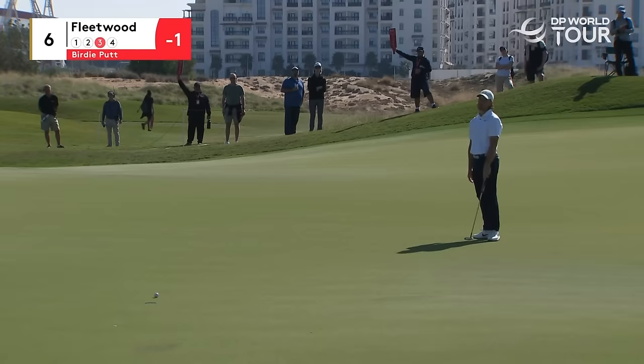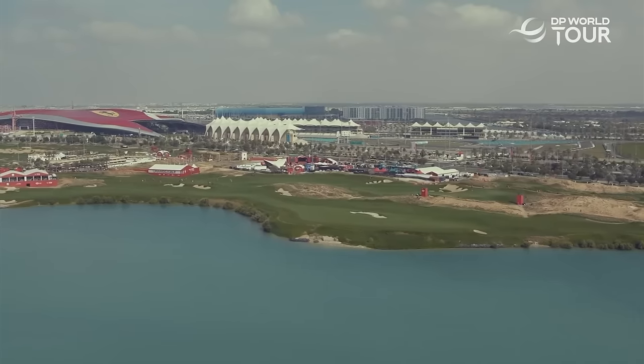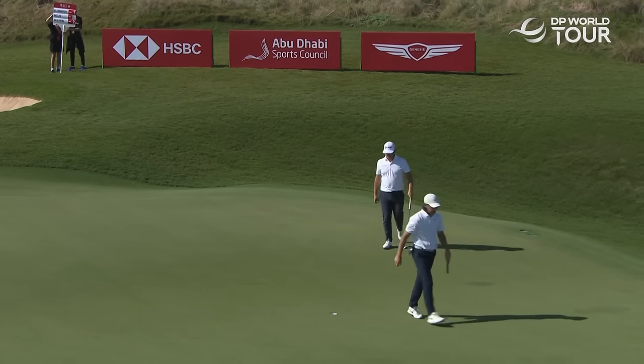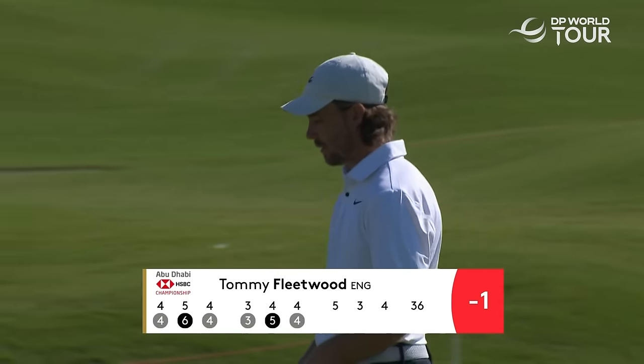Good speed from Tommy, but wrong line. Fleetwood just cleaning up here, we hope. Well done. So two over today. He'll be very disappointed with that start. You see it, two bogeys.